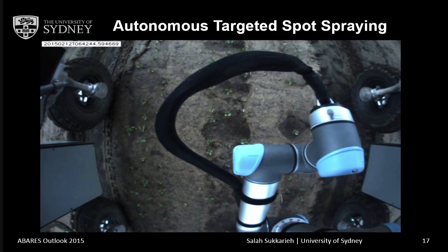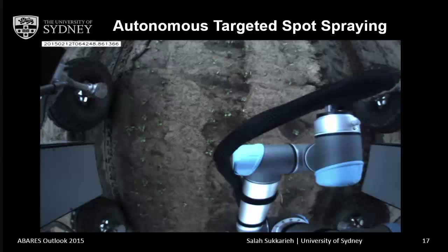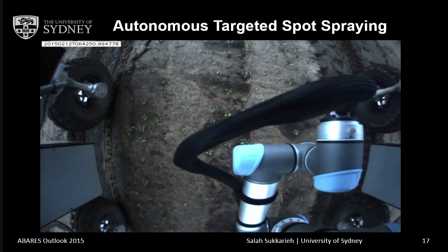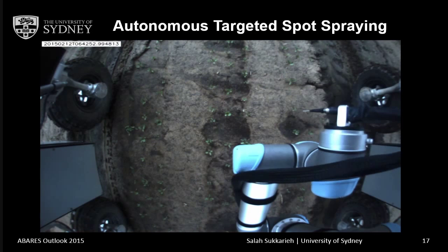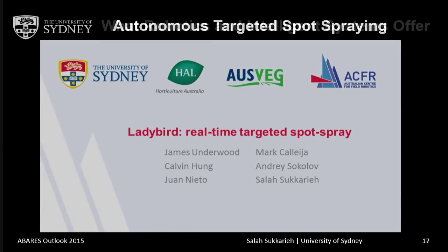The reason why we went for this, and if you go to our website you'll see that we've also done a mechanical version. We've had a mechanical hoe at the end of it all, so no herbicide use whatsoever. It goes, detects the weed and actually reaches out and just hoes the weed as it's going through. So you'll see that on the website as well if you're interested.